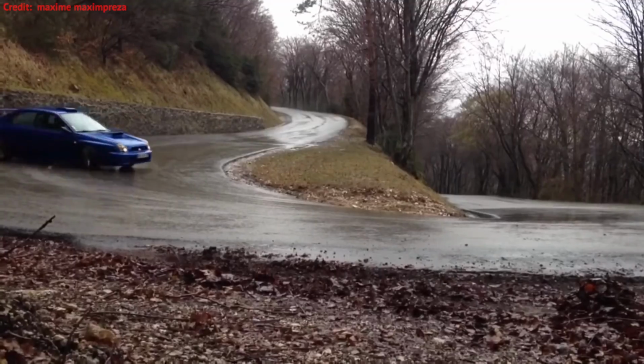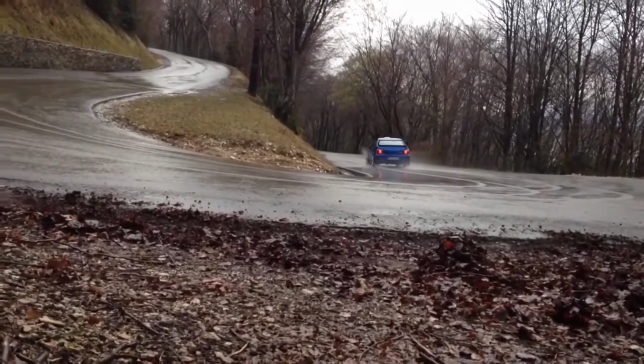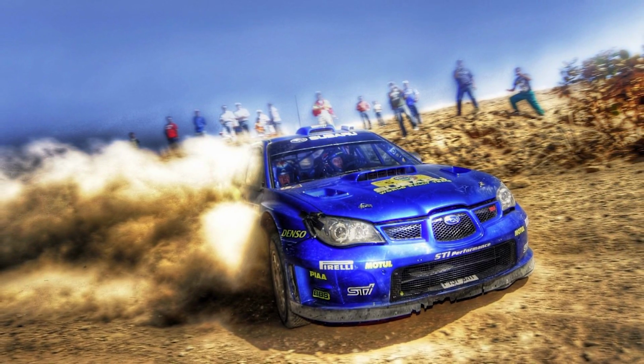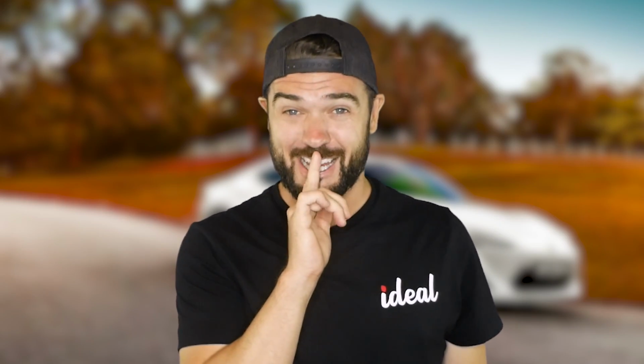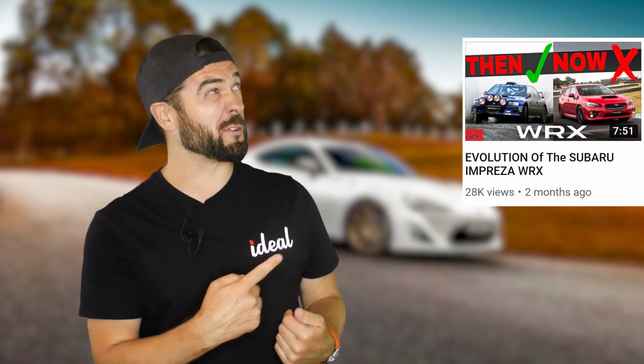All of this is the perfect recipe to be pulling you out of corners every single time. And trust me, you'll be having the time of your life. Many Evo guys I know actually like the Hawkeye model more than their Mitsubishi, but don't tell them I said that. Oh, and check out the evolution of the WRX if you want to know why. This is my personal favorite.